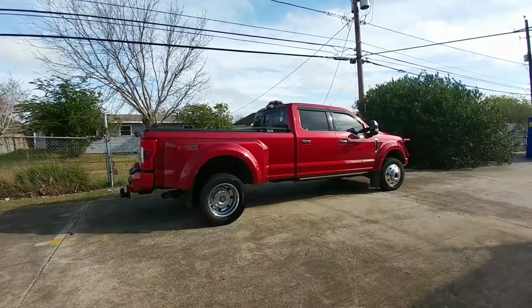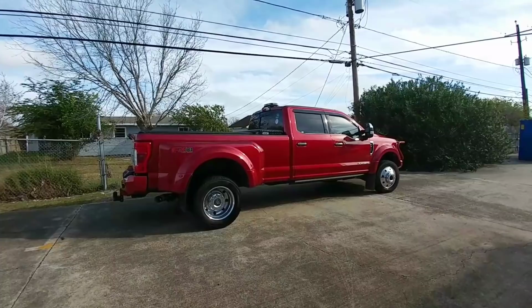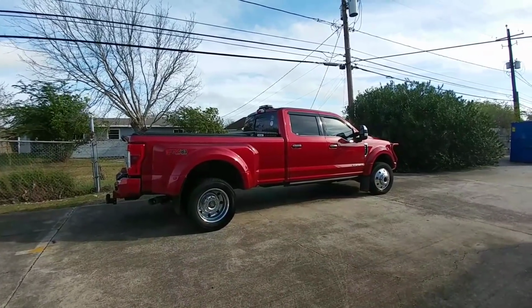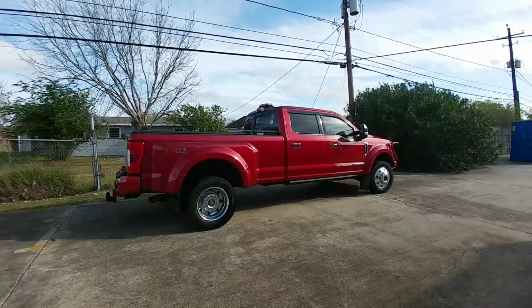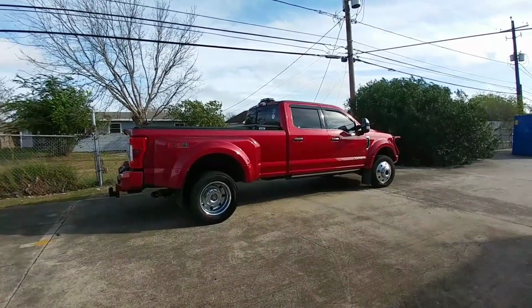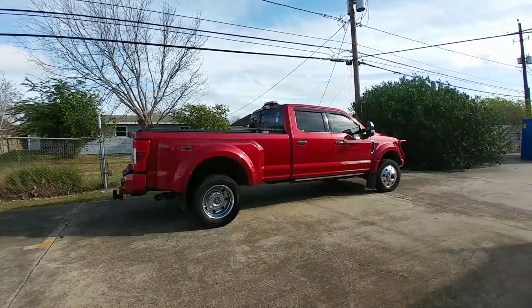Now, if I were hauling a 33,000 gross vehicle weight rated gooseneck trailer hauling equipment over the road every day, I might want that extra power. I might want that 10-speed transmission. In my case, it's just not that important to me at this point. So I think I'm going to stick with this truck for a while longer.